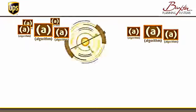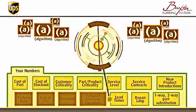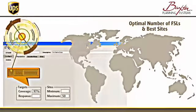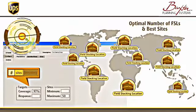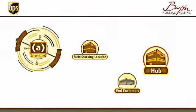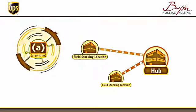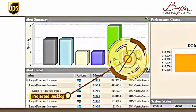Baxter's powerful proprietary algorithms crunch your numbers to help you select the optimal number and best sites for field stocking locations. You're given the optimal stocking levels for each location. The system can automate reverse logistics, replenishment, repair and supply orders, and distribution of parts and whole units. Alerts call attention to issues you need to address.